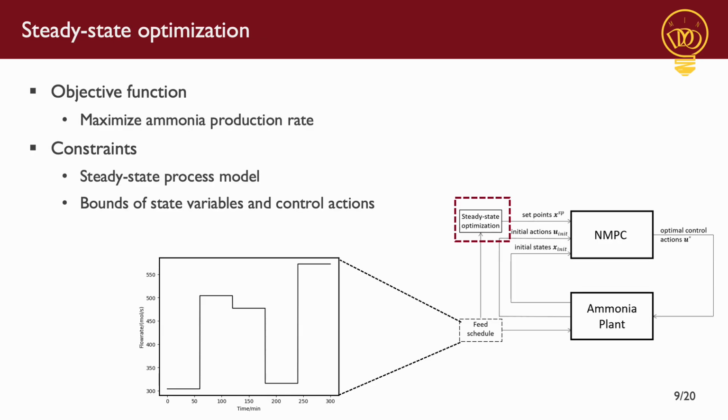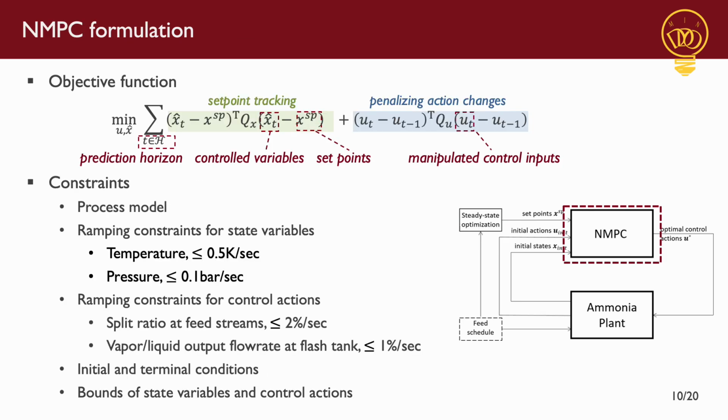So for the steady-state optimization, we want to maximize ammonia production rate, subject to constraints like the steady-state process model and the bounds of the state variables and control actions. For the NMPC, here we are trying to minimize a sum of a few terms over the prediction time horizon. The first term is about set point tracking, where x hat is the controlled variables and xsp are the set points, and qx is a matrix of the coefficients.